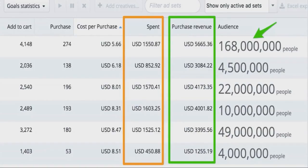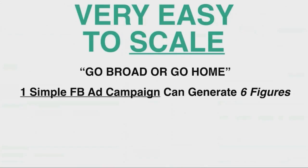Look at this: $1,500 to make $5 grand, $800 to make $3 grand, $1,500 to make $4 grand. This isn't tiny amounts of return on investment. This is massive ROI right here, guys. These ads are very easy to scale. Write this down: go broad or go home.